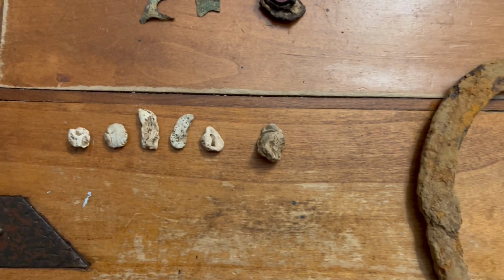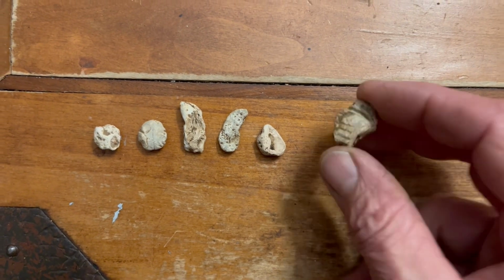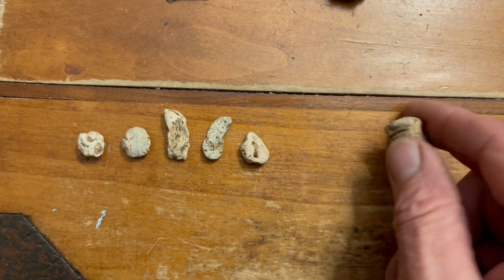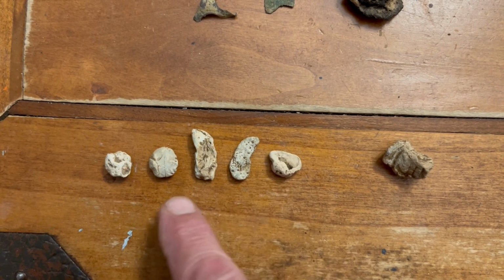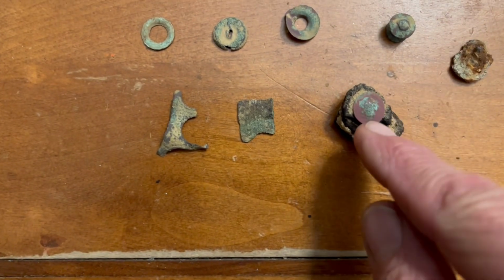Here's some of the camp lead, or what I thought was camp lead till I got home and started cleaning it off. I actually think this piece might be a bullet. And it's kind of banged up a little bit, but it almost looks like some type of bullet. The rest of these are just little pieces of lead from a campfire, or where they melted lead down to make bullets.